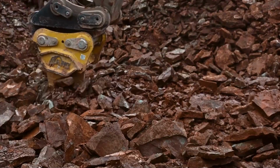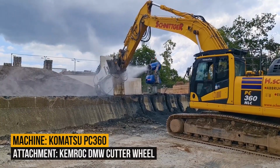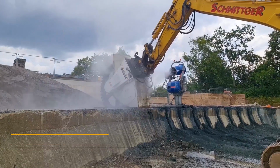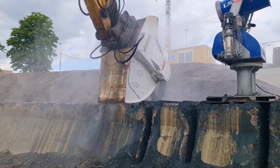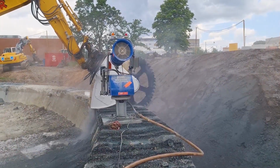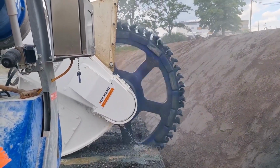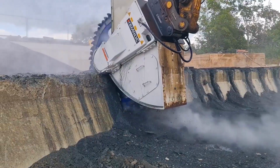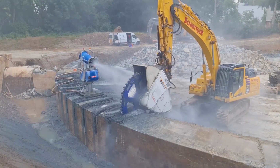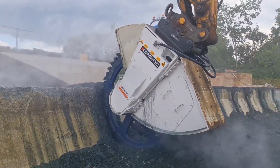Say goodbye to rock-related woes as this dynamic duo redefines excavation and takes on the unrelenting world of bedrock like never before. Introducing the Komatsu PC 360, a commanding 36-ton crawler excavator. Powered by a mighty 257-horsepower diesel engine and armed with KEMROC's DMW cutter wheels, it's an absolute powerhouse. Dual high-torque hydraulic motors guarantee explosive production rates and the utmost cutting force. Even the toughest materials, including rock with a 120 MPa compressive strength and reinforced concrete, are no match. With a range of widths reaching 16 inches and customizable options, concrete cutting prowess gets a whole new definition.